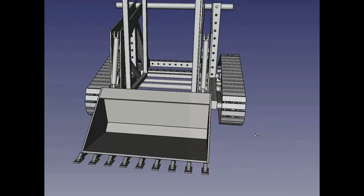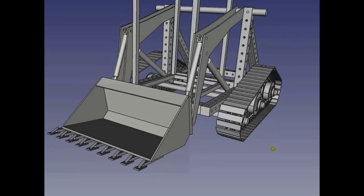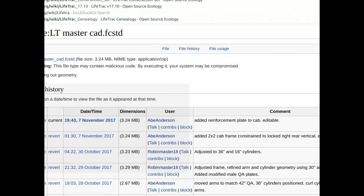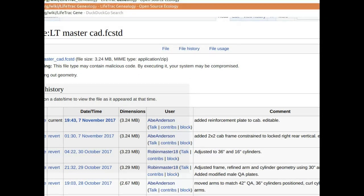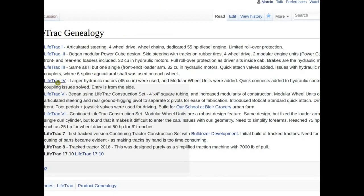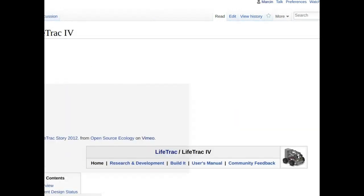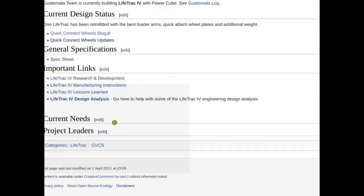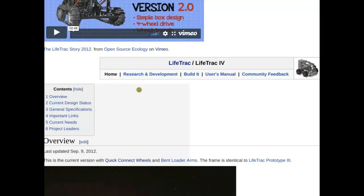Probably, because we have those on hand, they're good. We should start by looking at what they were in the LifeTrack genealogy. I thought you had the 36-inch ones on hand at least, and I wasn't sure if those had been modified. I know sometimes they weren't. The ends different, maybe? No, not at all. So I think LifeTrack 4 is the comparison. Yes, those are the cylinders. Let's see if we can pull a BOM for LifeTrack 4.